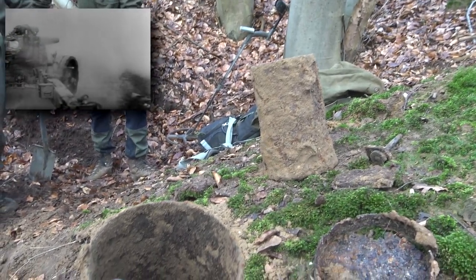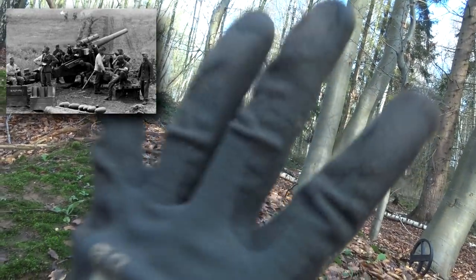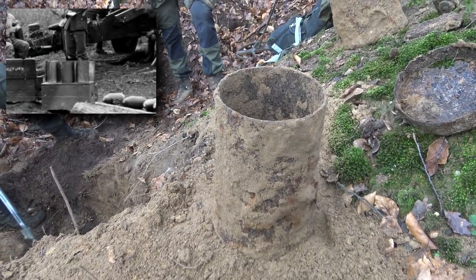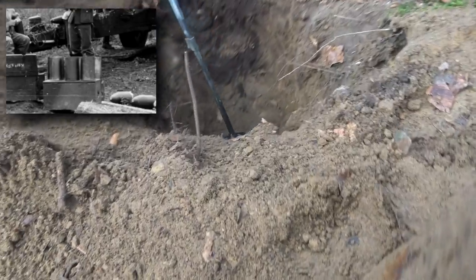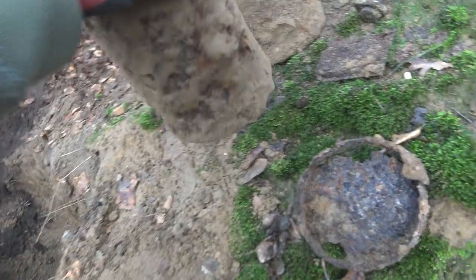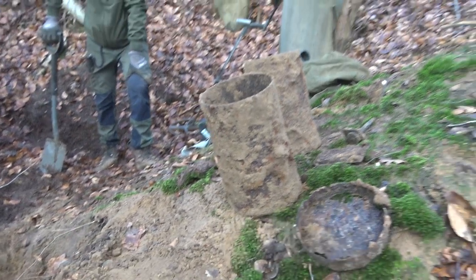We found two, or not me, because I was right there picking up casings back there. And these guys found the big stuff. Is there more? No, can't hear anything. Okay, not too bad. Well, at least we found two more.